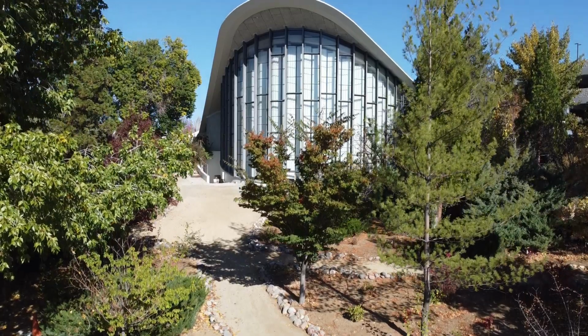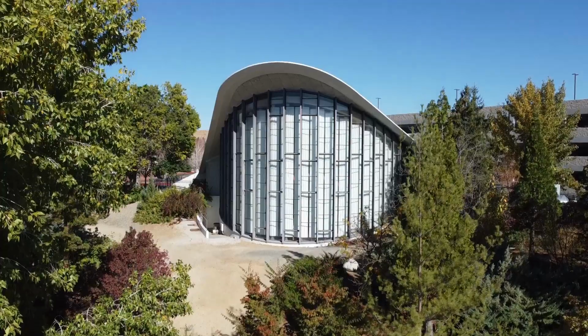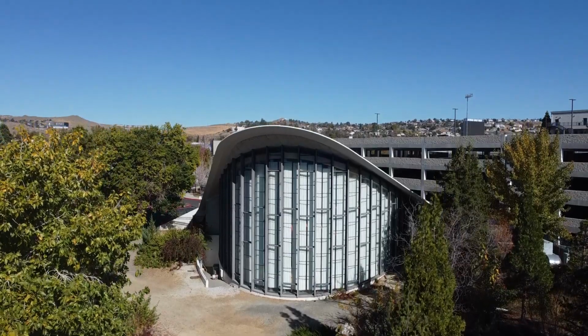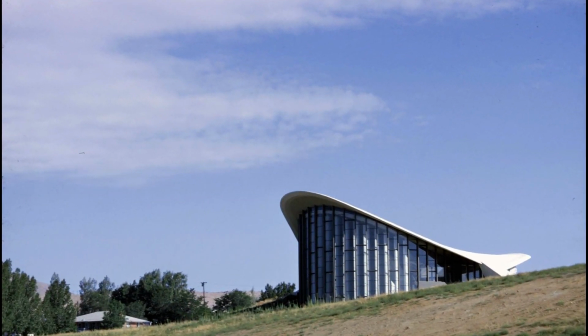If you're new to Reno, or even if you've been here a while, you should be familiar with the Fleischmann Planetarium. This crazy cool building was built and opened in 1963, and it was funded by the Max Fleischmann Foundation. You might recognize the name Fleischmann from his yeast and gin empires. Max Fleischmann moved to Nevada in 1935, and he passed away in 1951. This facility originally opened as the Fleischmann Atmospherium Planetarium, but today it's known just as the Fleischmann Planetarium.